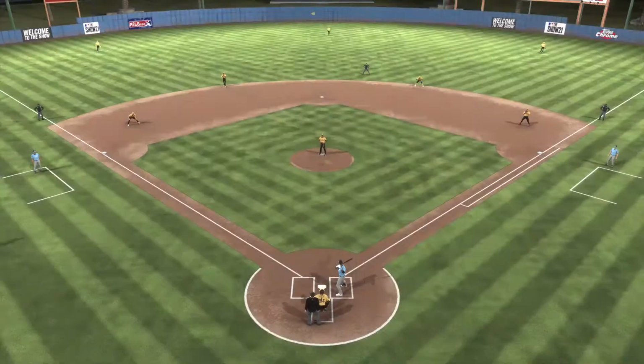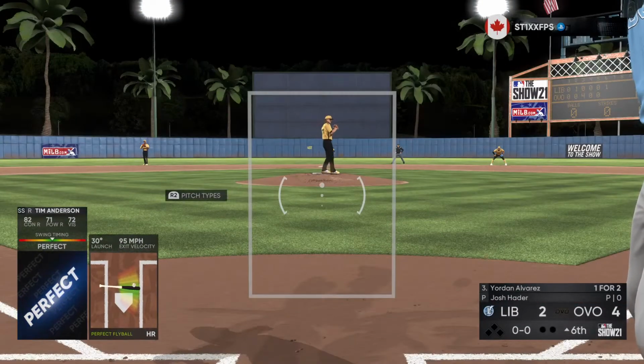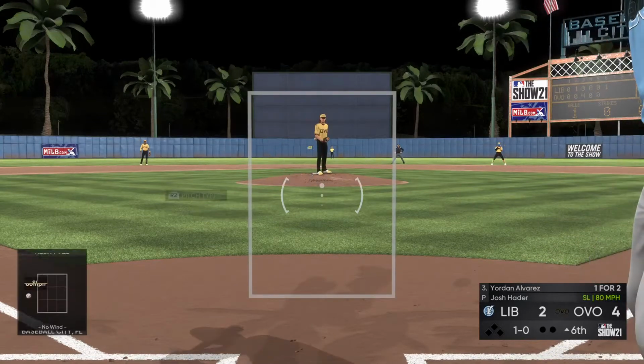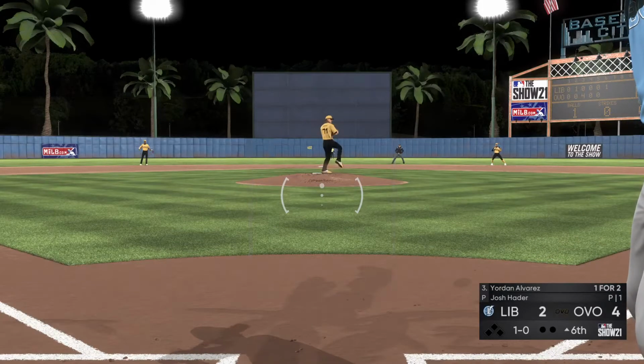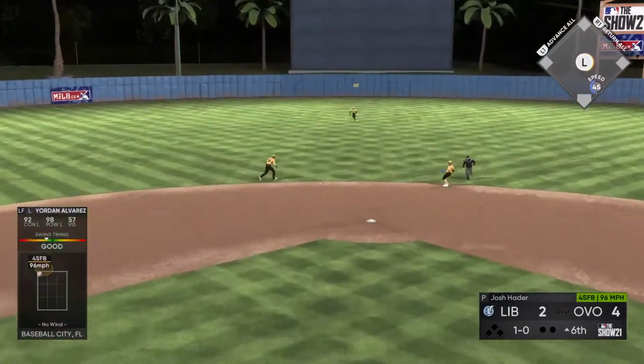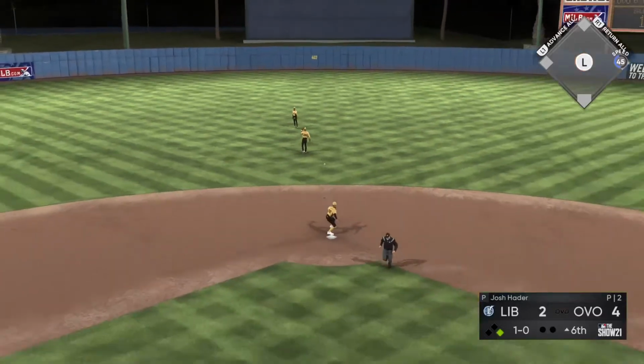Josh Hader takes over on the mound here with nobody out in the sixth inning. That'll bring up Yordan Alvarez as the first pitch to him is off the plate for a ball, 1-0. He's 1 for 2 in this one. Ground ball sent back up the middle. That's through, and he's now 2 for 3 in this one.